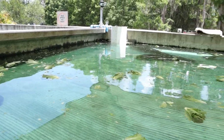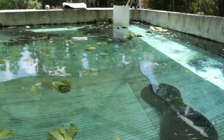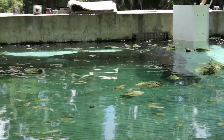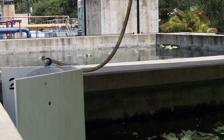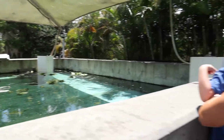Now you'll notice there's a lot of green things floating on up top. That's romaine lettuce. We go through about 24 boxes of romaine lettuce a day to feed all of our manatees, which is quite a lot of lettuce. And that's because these guys are the sea cows of the sea. They're constant grazers, they're constantly eating. So they always have that source of food.